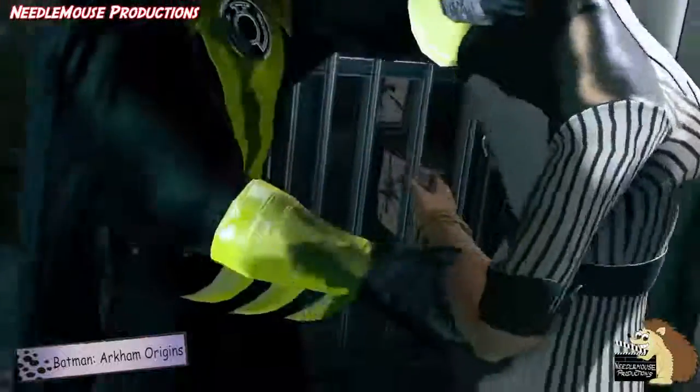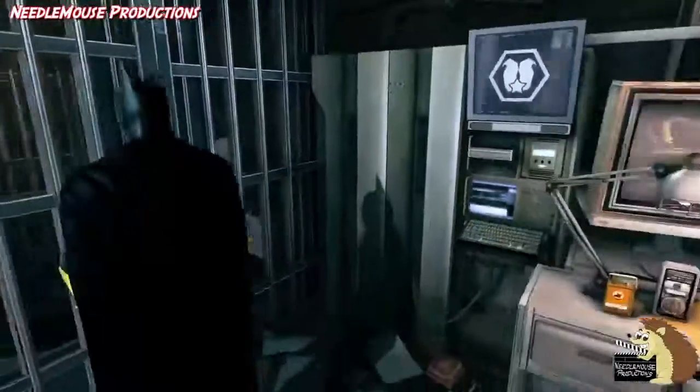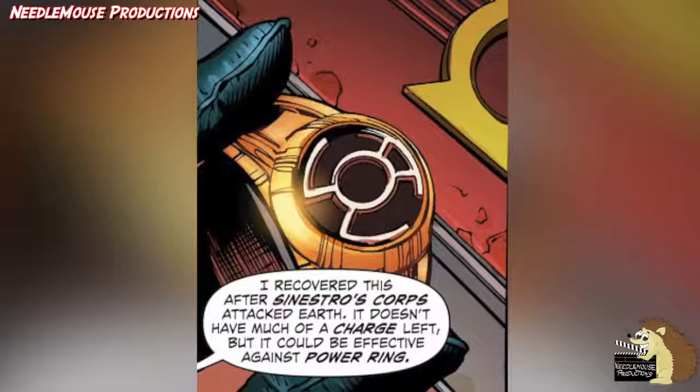As most people know, Batman always has a plan, and he has several precautionary plans to take out the Justice League members should he need to. And in the comics, he now has boxes for each of the Justice League members. Each box has something inside it for taking out a Justice League member, such as the Kryptonite ring for taking out Superman. And for taking out Green Lantern, he has a Sinestro Core ring.